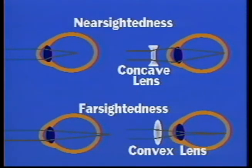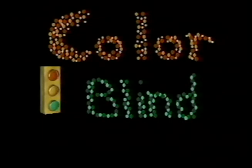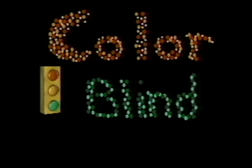The man-made lenses can be used to help the lens of the eye focus the light properly on the retina of the eye. Some people are colorblind. This happens when certain cones don't work right. People with color blindness can't tell the difference between colors like red and green. This problem occurs more often in men than in women.